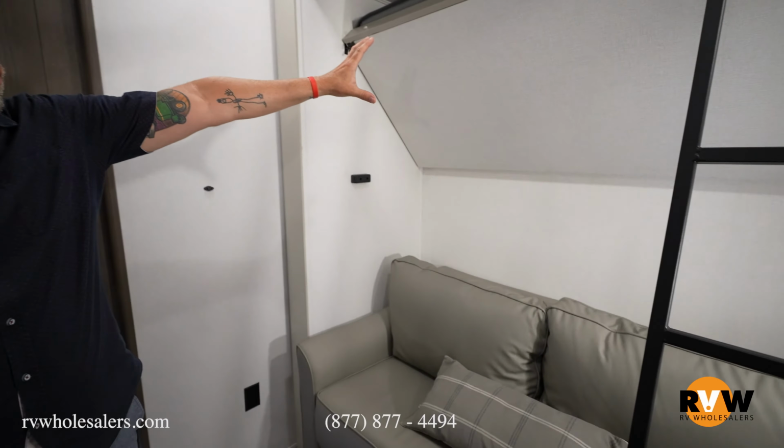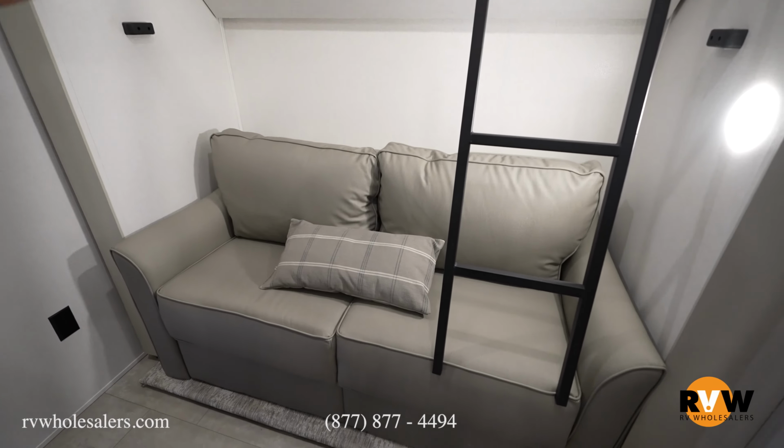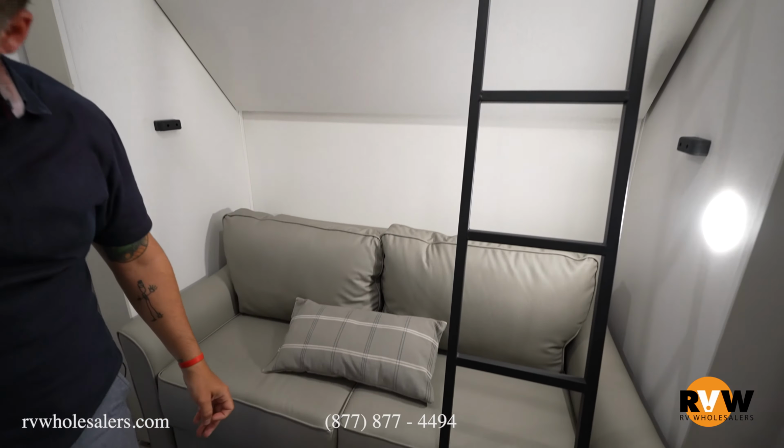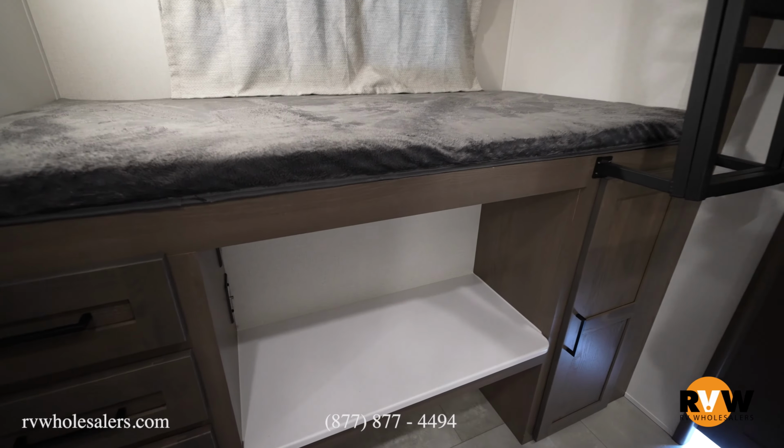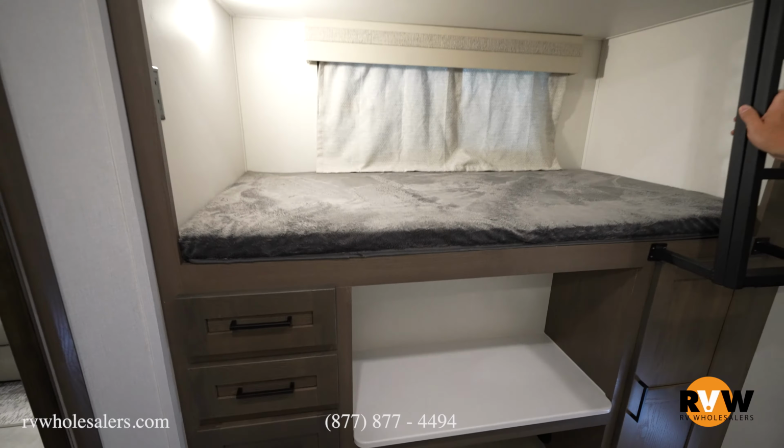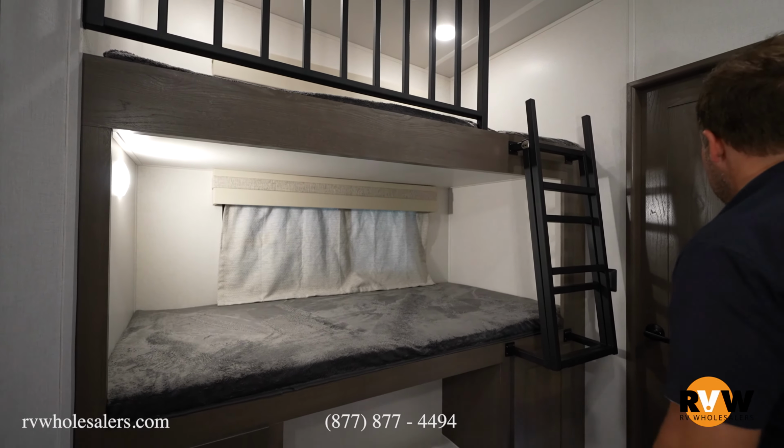This one's great. You got the couch here. You got a bunk that'll drop down here with a ladder that will get up to it. And then a little space down here for a TV. Maybe if you got little kids that have a little chair, they can use it as a desk if they want to, with storage on either side.